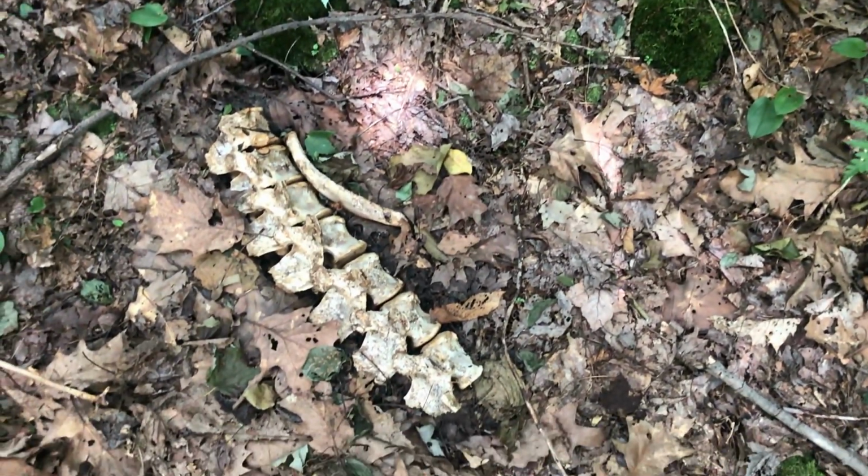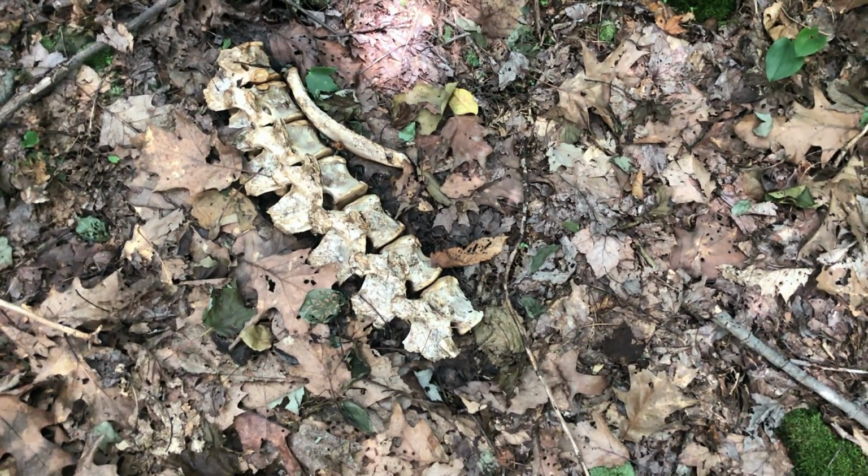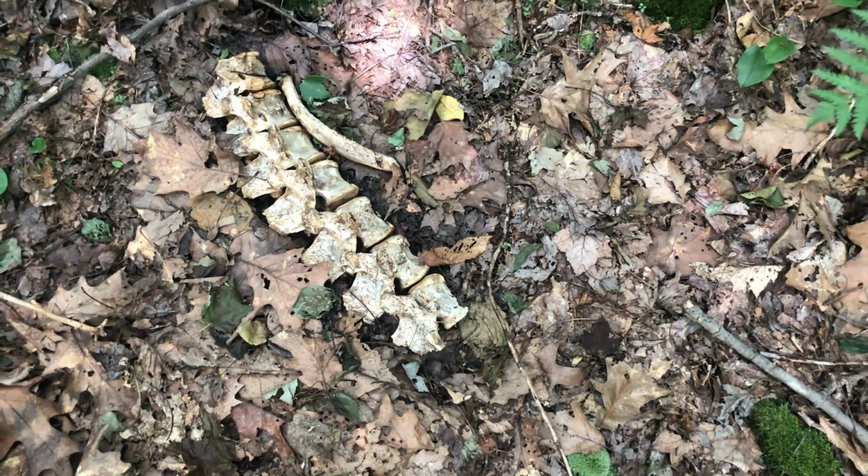You know, to be honest, I've seen a lot of deer spines, and I've never seen one that big. That's pretty big, yeah. It's a pretty big spine. That's huge. I never seen one that big.